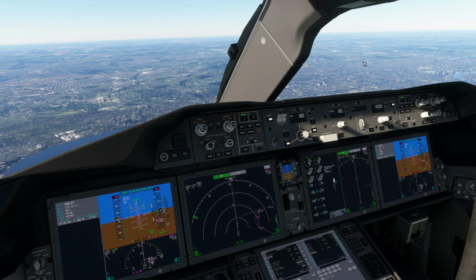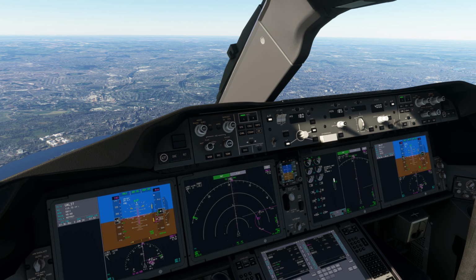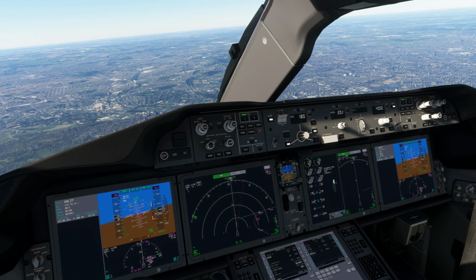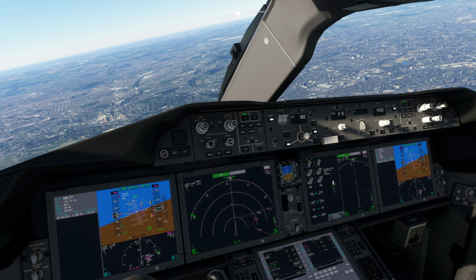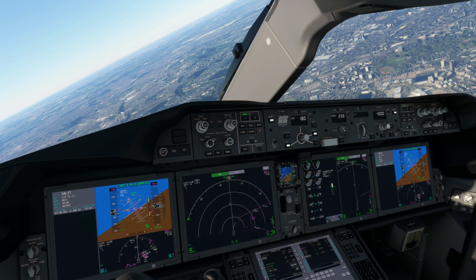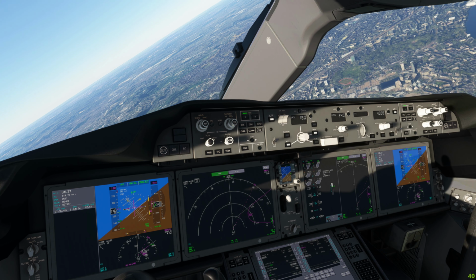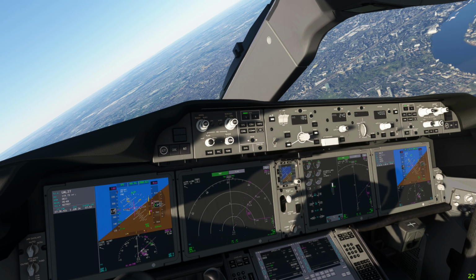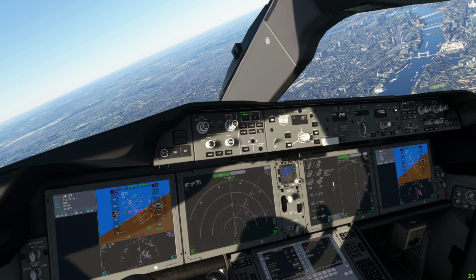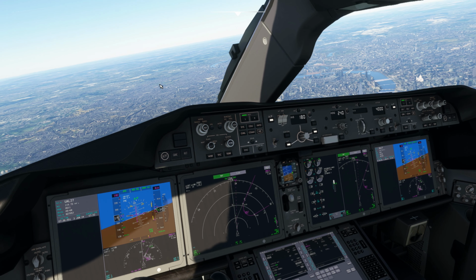So you can hear we are cleared for the approach into runway 27 right, and in order to handle the performance issue I've now changed resolution to 2K instead of 4K. The reason is, flying online, there's just no room for massive stutters or lags. It just makes the experience so unpleasant. So I'd rather sacrifice visual clarity here and optimize a little bit for performance.